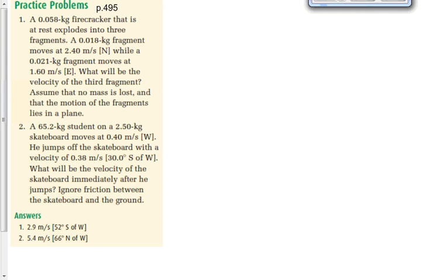All right, time to take a look at number two here. It says a 65.2 kilogram student on a 2.5 kilogram skateboard moves at 0.4 to the west. So what do we have here? We have an object here. I'm going to call it object 1, 2. It's both of them combined, right? It has a mass of 67.7 kilograms, and it has a velocity of 0.40 meters per second to the west.